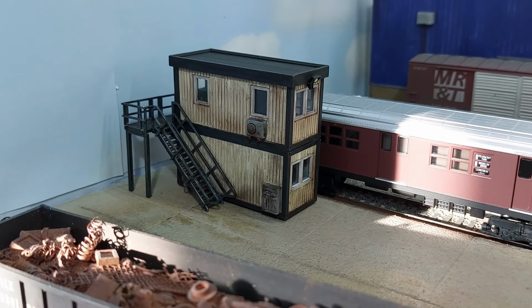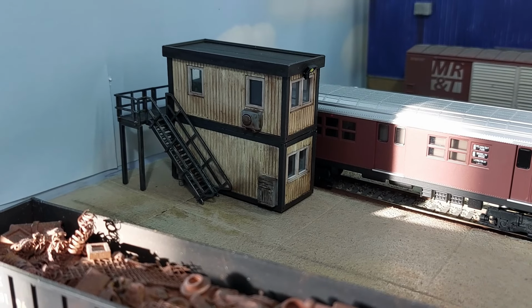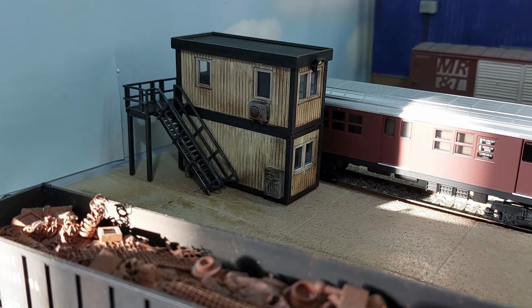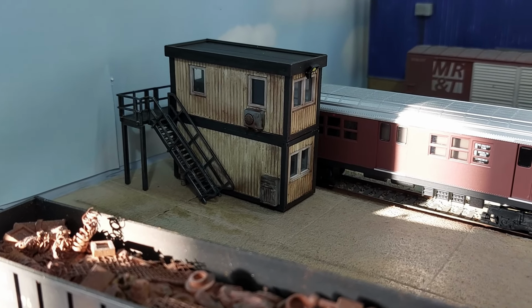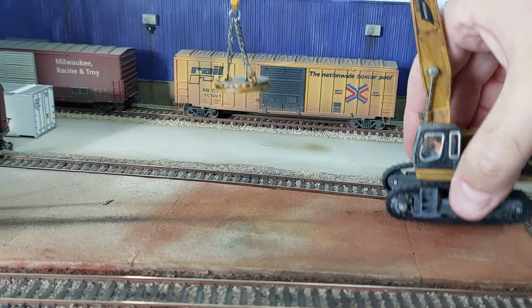I like it. There are some people inside. I didn't go too mad with the interior detailing, but I could always take it apart. I've done it so it will come apart relatively easily if I need to, and I can put some more interior details. Now, if we just go back to the hard standing, I'm going to move my thing over there.